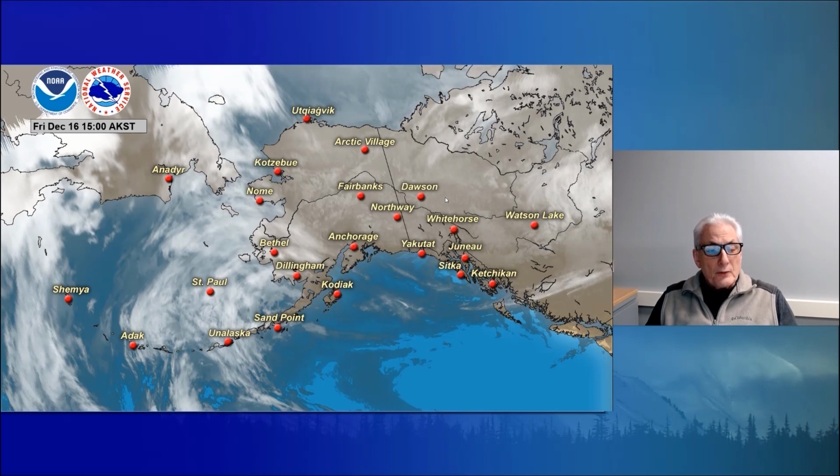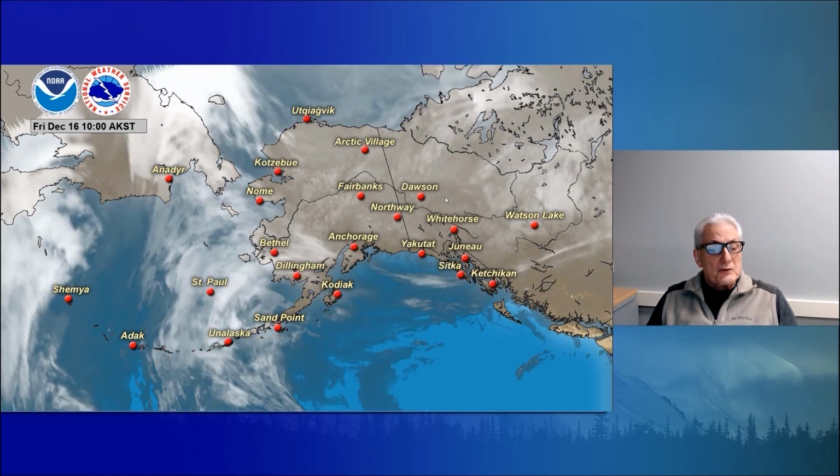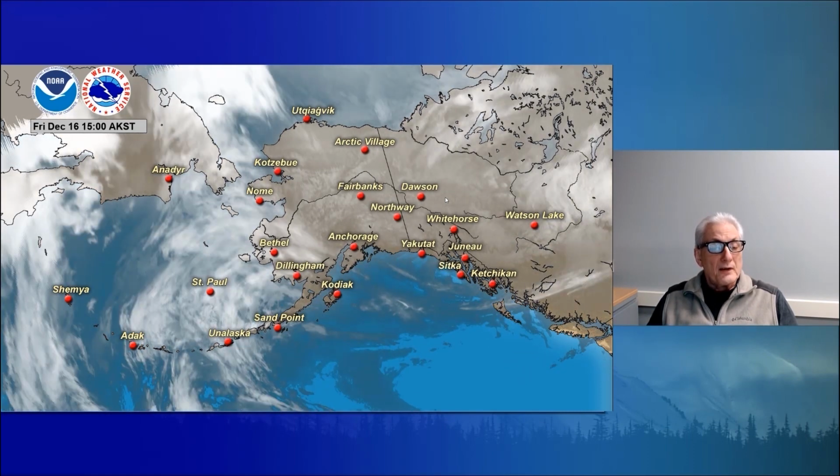Otherwise, moisture flowing from south to north, staying to the west out over the Bering Sea as strong high pressure continues to strengthen with the surface high up around west of Arctic Village there, and the pressure is approaching 1,060 millibars. And then another band way out there toward the Komandorskis, and again, all that moisture is getting directed northward and being blocked by the high. It's also building aloft and at the surface over interior Alaska and into the Gulf areas.